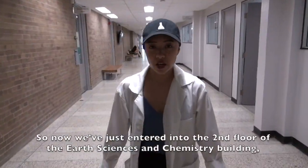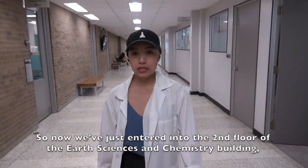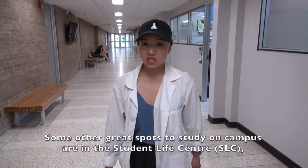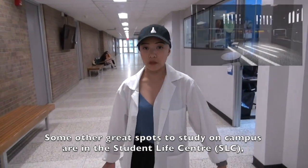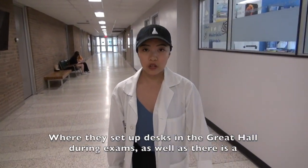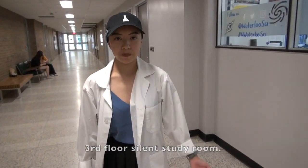So now we've just entered into the second floor of the Earth Sciences and Chemistry building, also known as ESC. Some other great spots to study on campus are in the Student Life Center, where they set up desks in the Great Hall during exams, as well as there is a third floor silent study room.